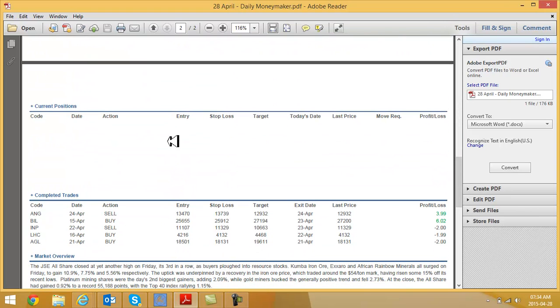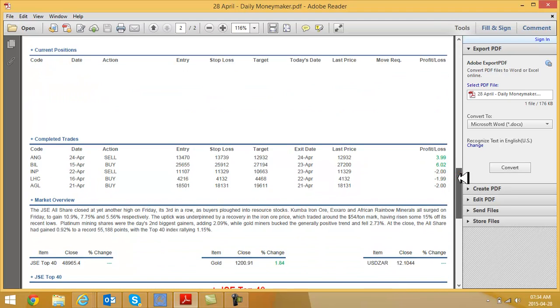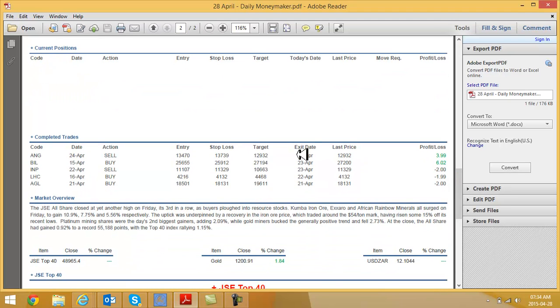Currently there are no open trades at this moment. The last trade that was closed happened on the 24th of April, and that was basically on Anglo.